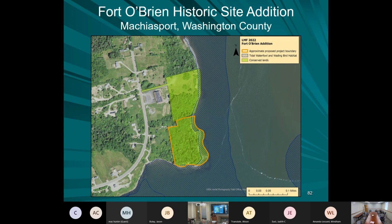So some of the potential improvements we're considering include a walking trail, a path to the beach, and additional picnic sites. As you can see in the map, the parcel is also directly adjacent to the Fort O'Brien Elementary School, and the teachers there have expressed interest in using the additional land as an outdoor classroom.